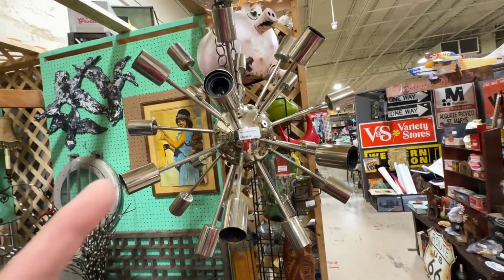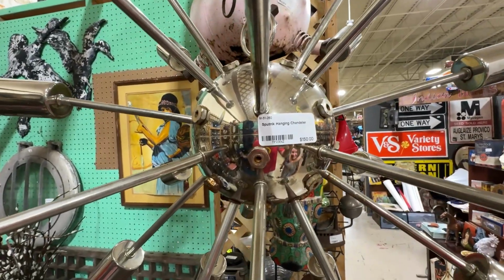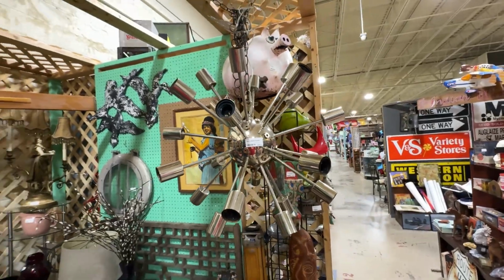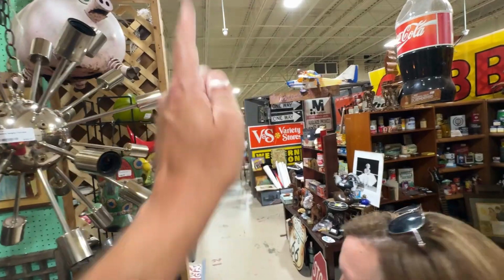In addition to just these cool Disney props, Universal Studios, all these different signage and different items, they also have some really cool vintage antique items too. Look at this Sputnik hanging chandelier for $150. How cool is that? And we're really enjoying the booths. There's so many. It goes all the way down there.